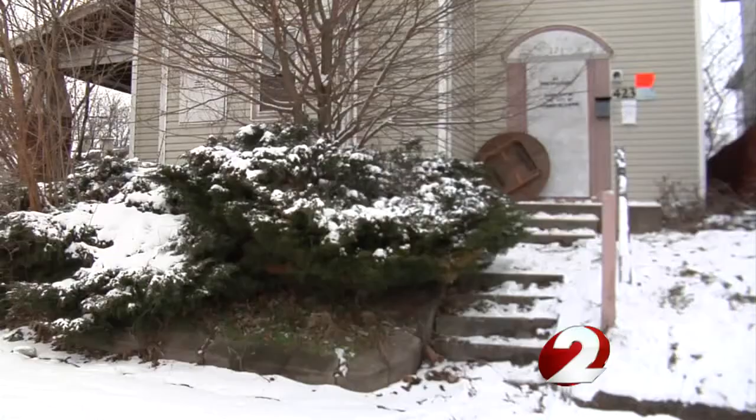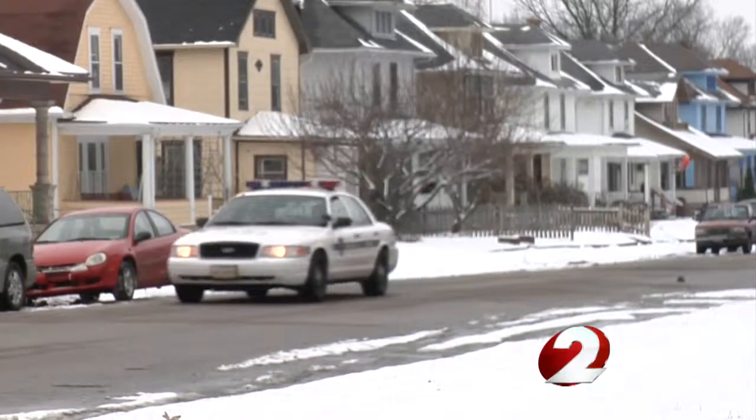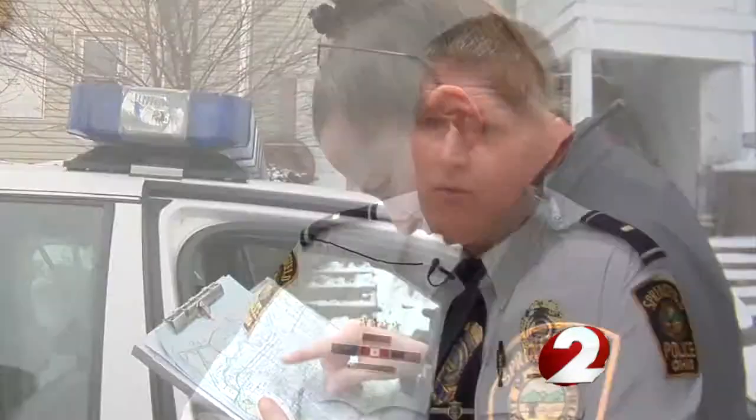I went out to that area and what I found was boarded up abandoned homes and an officer patrolling the area. And the officers actually have something called a hotspot check, where they have the ability to put themselves out at that location on the computer and check it and make an arrest if they can, at least check the area and see what's going on.